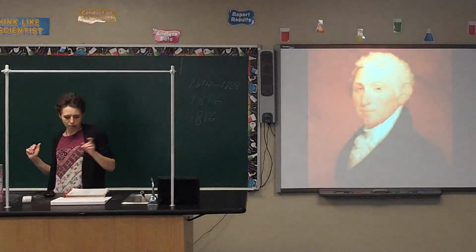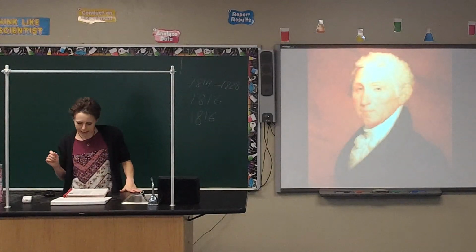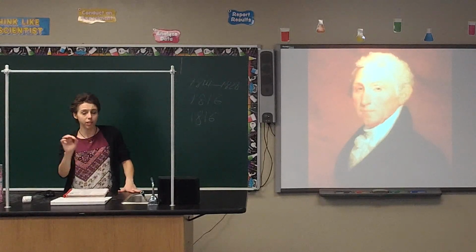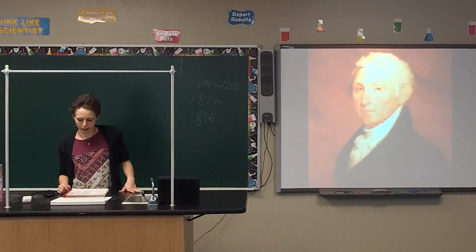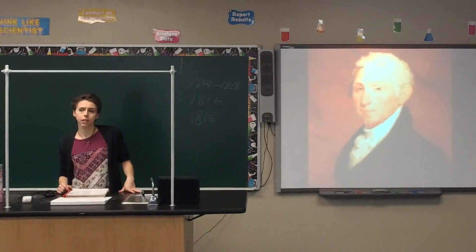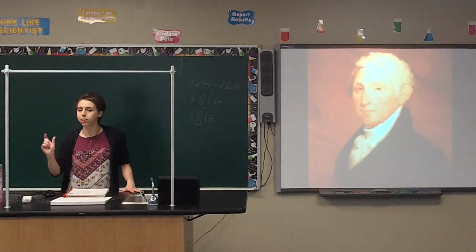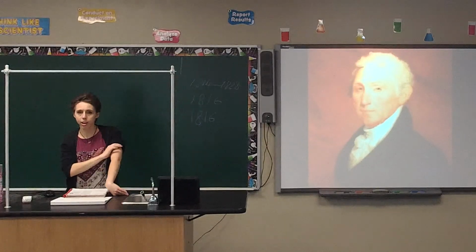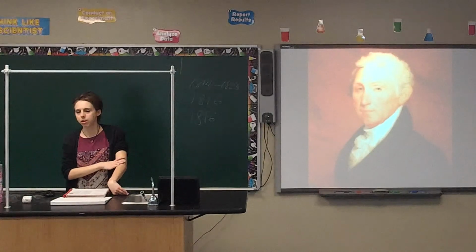So with James Monroe. In 1816, the Republican presidential candidate was James Monroe. Make a note of him. He won and beat Rufus King. This is the last time we see the Federalist Party attempt to run a party member as the presidential candidate. The Federalist Party basically disappears after this.